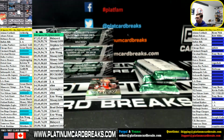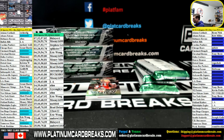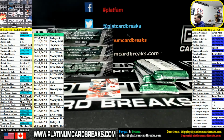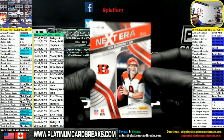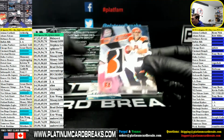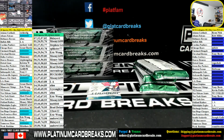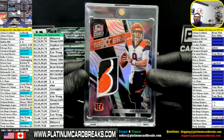For the Bucks, team spot out of 99, Chris Godwin. For the 49ers, number spot 13 out of 75, Ayuk going out to LA. For the Bengals, we got Joe Burrow, 1 out of 2, Joe Burrow Nebula, Mooney. That's freaking sick, Mooney. Very nice. Wow, what a hit, man. Very nice. 1 out of 2. Next era. Nebula Joe Burrow.